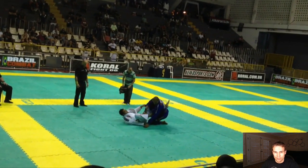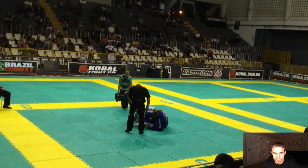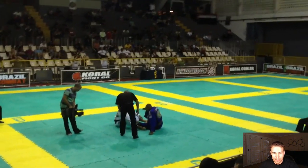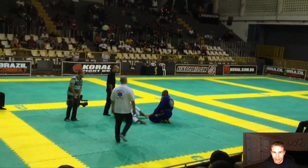And Romulo trying to load Igor, and I'm not sure exactly what happened there, but it looks like they stopped it. Maybe he kicked him in the face or something. Not really sure, but they're looking at him. I don't know. But look at that. Romulo, just as soon as he recognized that happened, whatever happened, he just stopped right away.